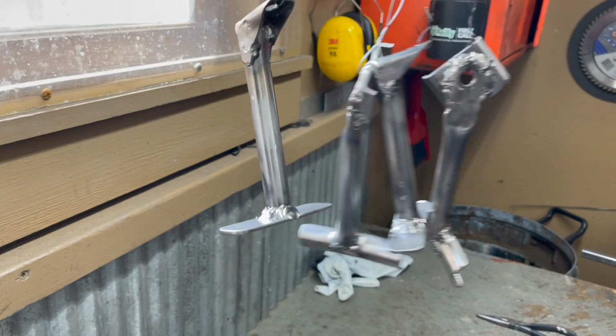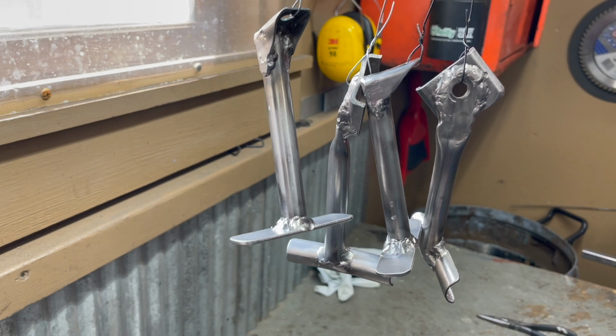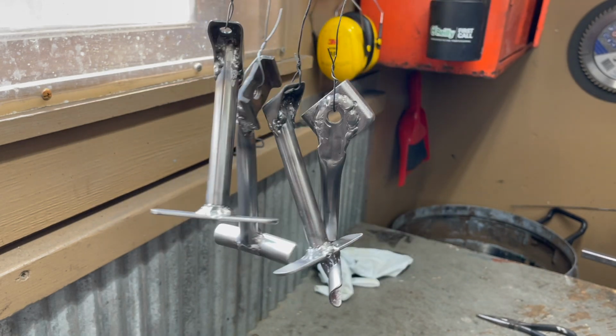So I've got my brackets all prepped for primer and paint, and I realized they serve another purpose. Wind chimes. Okay, actually that's really annoying.